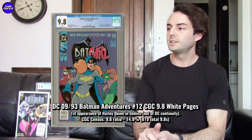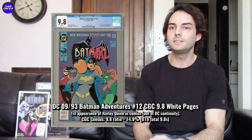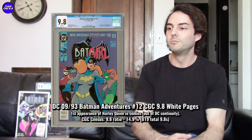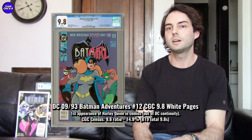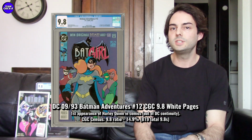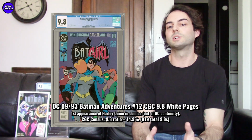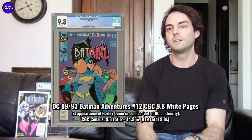On the census, there are 819 CGC 9.8s in the blue label. One of the 819 is a collector's item if you ever grab this one in CGC 9.8. But the real great thing about this is the 14.9% CGC 9.8 ratio. Of all graded copies of this book, 14.9% of them are CGC 9.8s. That's really low, a really nice rarity. For a 90s book, when you compare it to other 90s books, it's really rare. That's a really low, great investment grade CGC 9.8 ratio, and that's kind of why Batman Adventures 12 is a very expensive comic book.